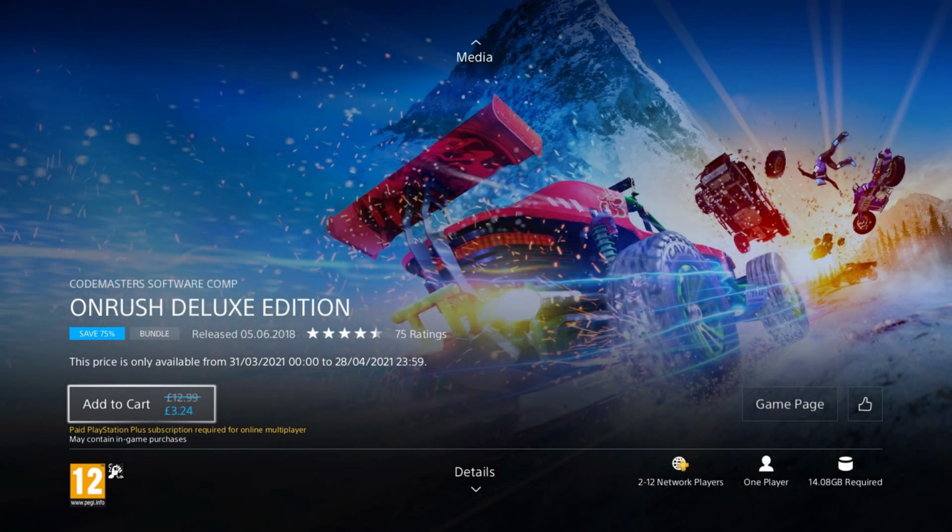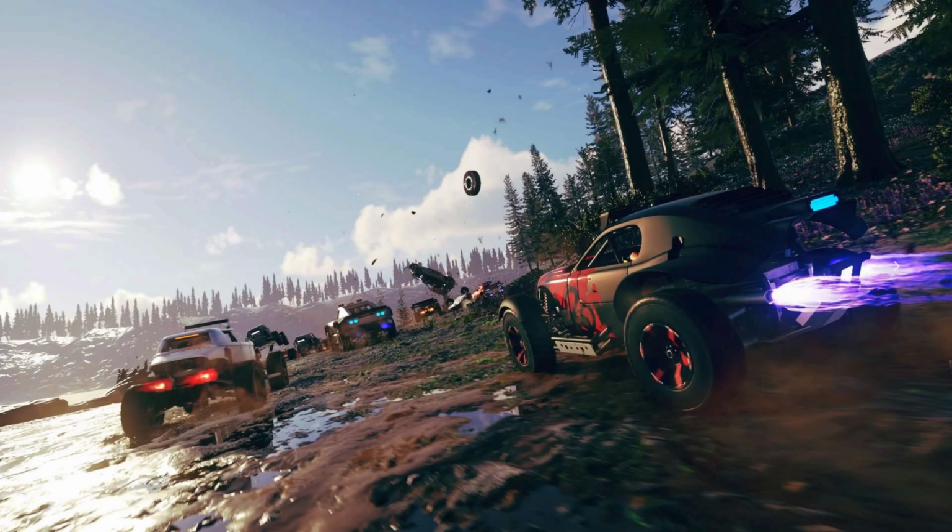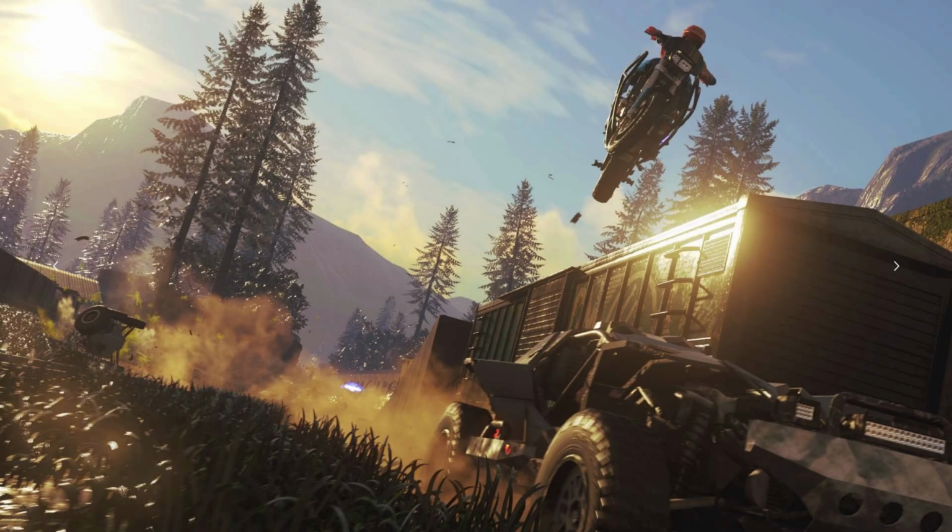An arcade racer is next, Onrush Deluxe Edition. It was released in 2018, so it's 3 years old, and is on a 75% discount for the price of £3.24, which is really cheap. This edition includes extra vehicle designs, artwork and tombstones as well. So you get to celebrate gravity-defying arcade racing with this game, and it's over-the-top fun.